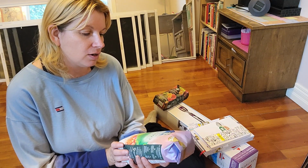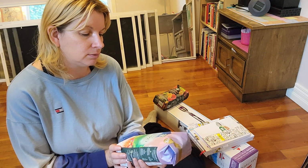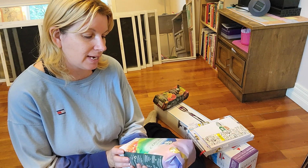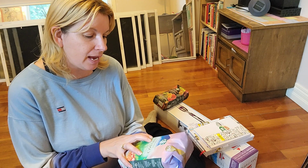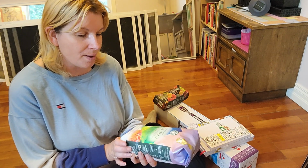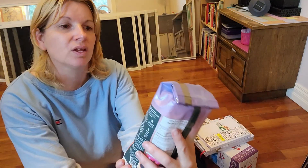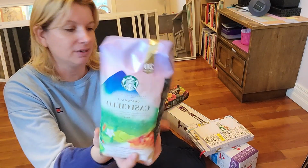This is the Casio Cielo. And this has got notes of bright Meyer lemon and cocoa nibs. I love the taste of the cocoa and the lemon, I don't know why. And it's their 20th anniversary edition of this blend.